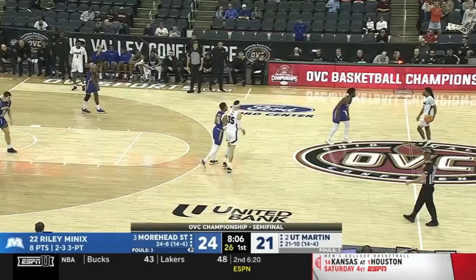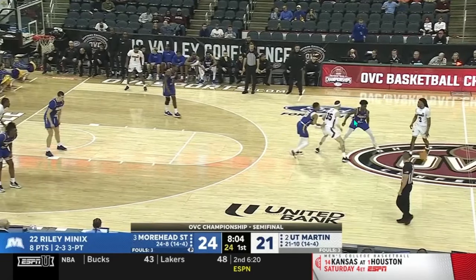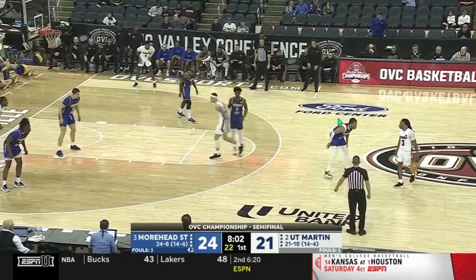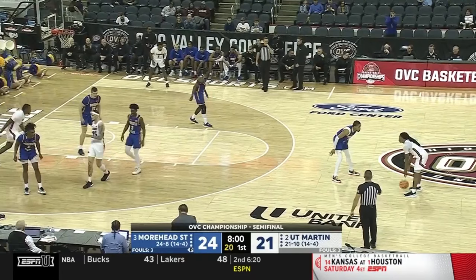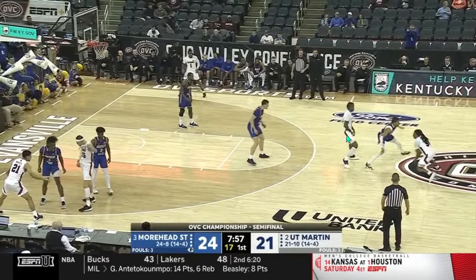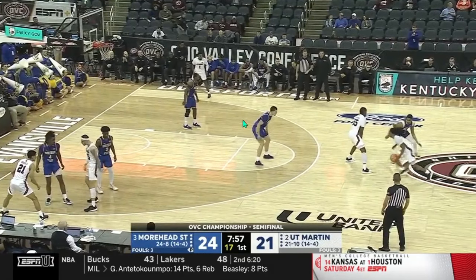And so this is going to be more of a defensive clip right here. On the initial ball screen at the top, Morehead State's going to switch guard to guard. They're comfortable doing that. Where I want to talk about next is where the next ball screen comes from. And as this ball screen happens, right now it's Minix, but it's Minix or any of their bigs, really. He's going to be in drop coverage. And so he's going to be at the free throw line or below pretty much, and he's going to be scooting back, making sure to help take away the rim.